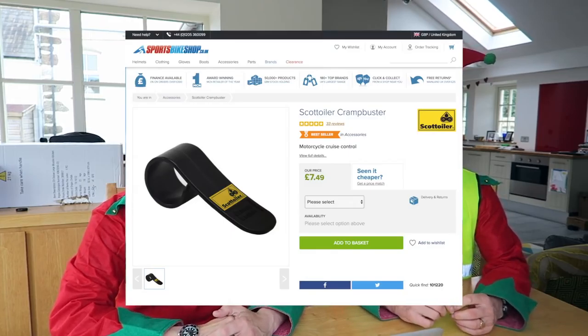Lots of bikes now have... I keep saying them, don't I? Yeah, you do. Right, okay.